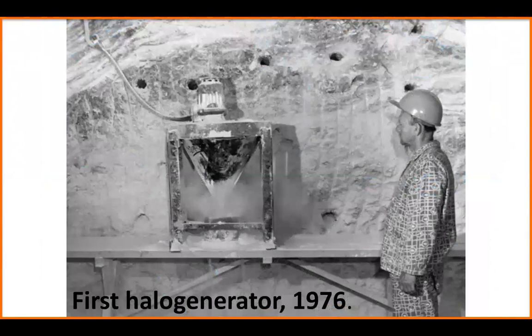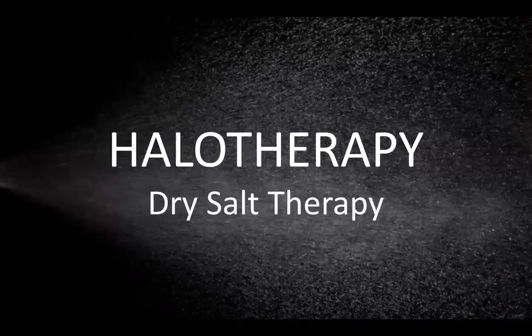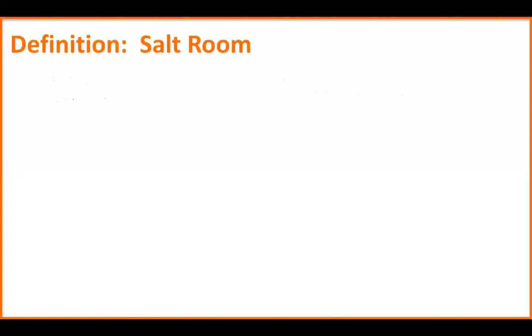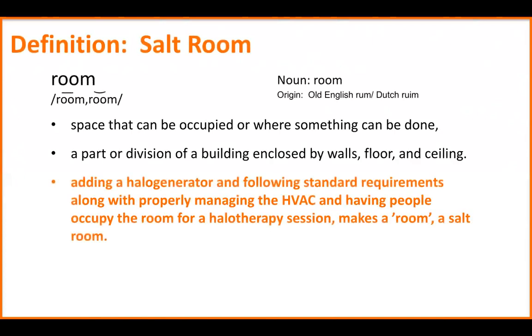And so the Russians wanted to figure a way to replicate and mimic these salt particles that were in the air. And they were the ones that developed the very first halo generator, which is a device that crushes and grinds salt and disperses it into a room. And thus, that became known as halotherapy, what we refer to as dry salt therapy. So you've heard about salt rooms. Some people call them caves and a lot of different ways.